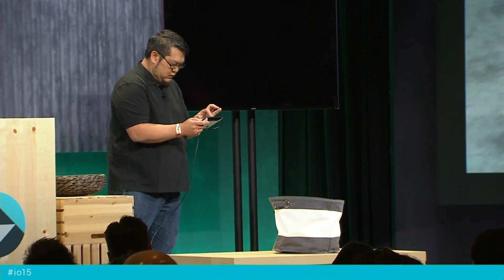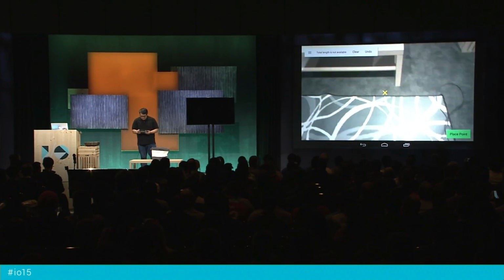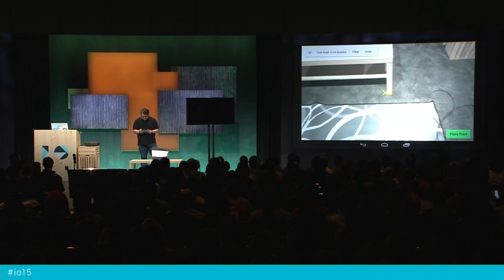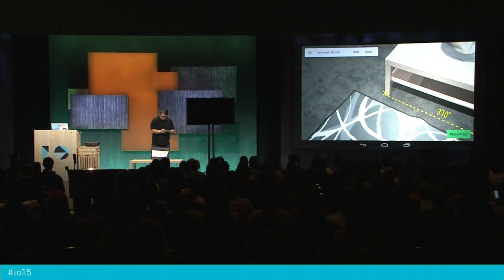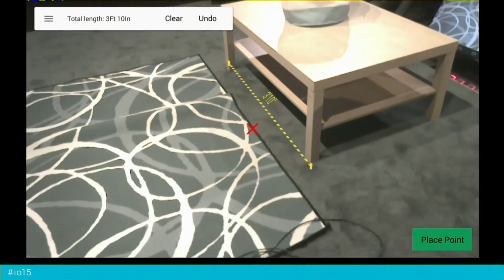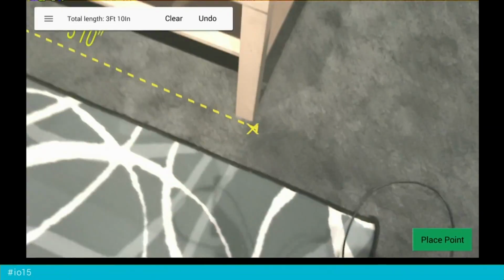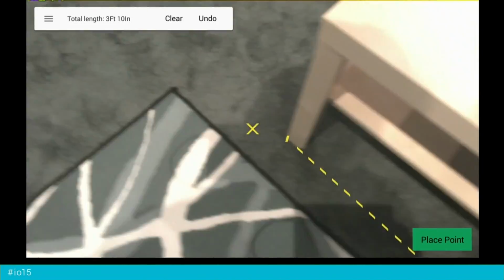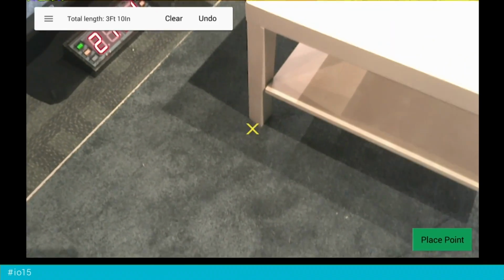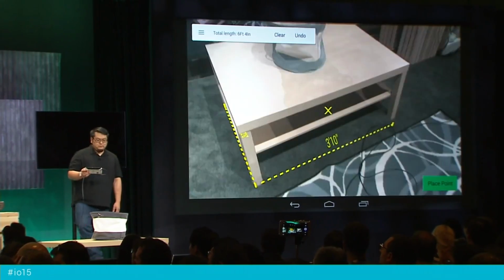Whoop. Let me try that again. I'm going to do it down here. Okay. So that gives us a rough measurement of the environment between those 2 points. All I had to do was point the device like it's a cursor, and I can see the distance between these 2 corners and come over here. And just by pushing this button, we get a rough measurement of the footprint of this table.